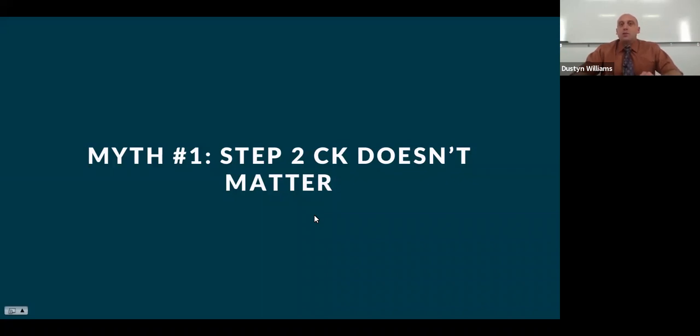Now, if you didn't do well on step 1, there is the opportunity to make it up in step 2. Most people won't tell you that. Now, there are going to be some big-name programs that, if you fail or score below a certain cutoff on step 1, are not going to look at you. You don't want to be there anyway. That's prestige. That's not for you.